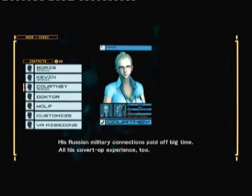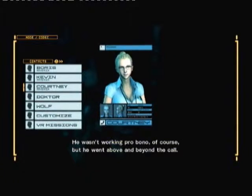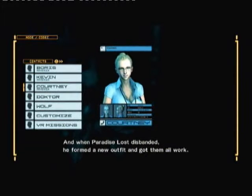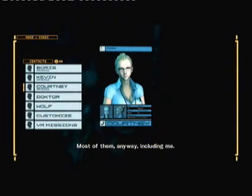All his covert op experience, too. He wasn't working pro bono, of course, but he went above and beyond the call. The Patriots were a threat to everyone, not just America. He got that. And when Paradise Lost disbanded, he formed a new outfit and got them all work. Most of them, anyway, including me.